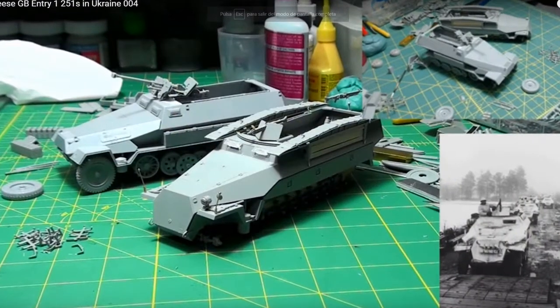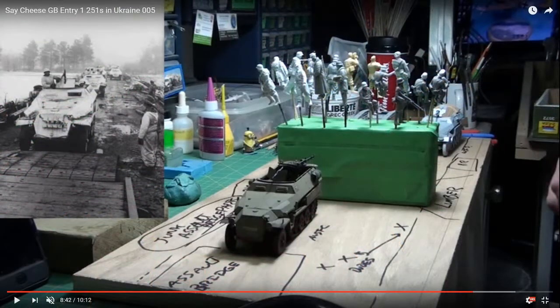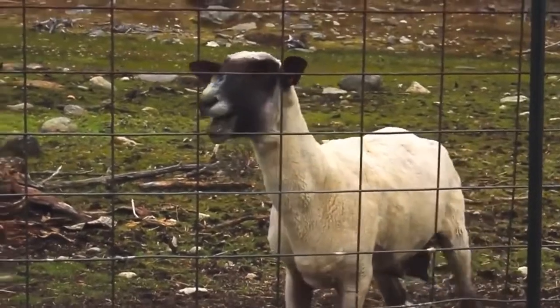Here you can see his progress with the half tracks. They look fantastic. And there is a wide variety of soldiers, including a photographer, who will be riding one of the vehicles. As you can see, the diorama is growing, but we still don't know if the goat is going to have an important role this time. We miss the goat! The goat! The goat!